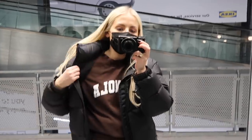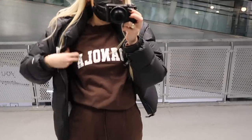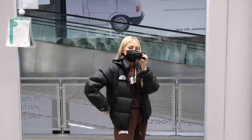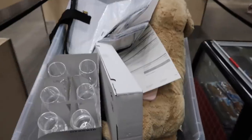Thought I would just show you my outfit really quick. So yeah, this is the Adanola jogger set, my Uggs, and then my jacket. Pretty boring outfit, but yeah.